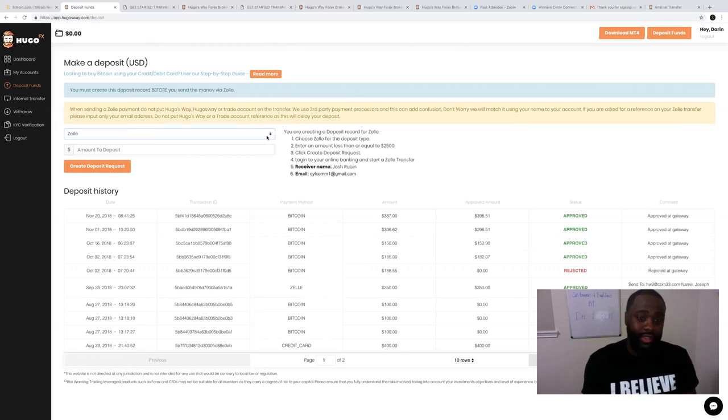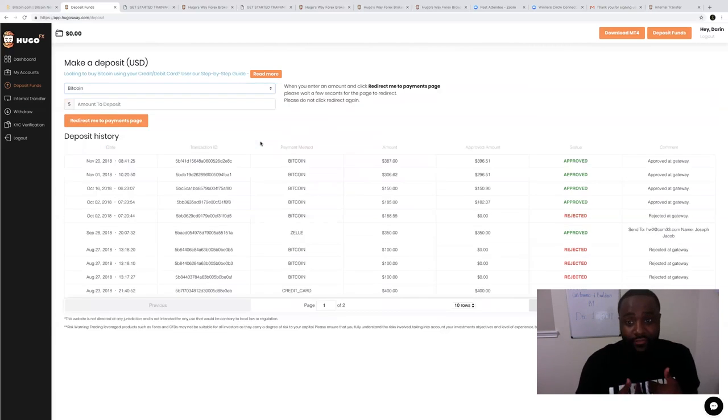The second way to deposit, which is my favorite, is depositing via Bitcoin. To do this, it's very simple. It's a little bit more steps, but it's fast. What you want to do first is download the app called Coinbase. Go ahead and create the account with Coinbase, and it's going to ask you to purchase Bitcoin. You can purchase as much as you want, $20, $40, $50.